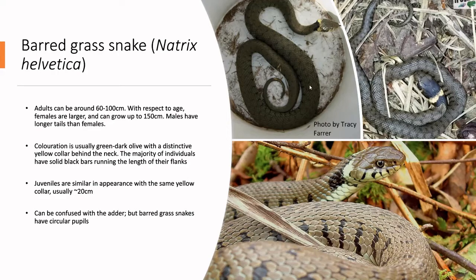And when you're trying to sex these, you kind of want to look at one end or the other. So females have very short, stubby tails. Now it can be difficult to tell where the body ends and the tail starts, unless you flip the snake over and you identify where the vent is. But most people don't want to go into that much technical detail.